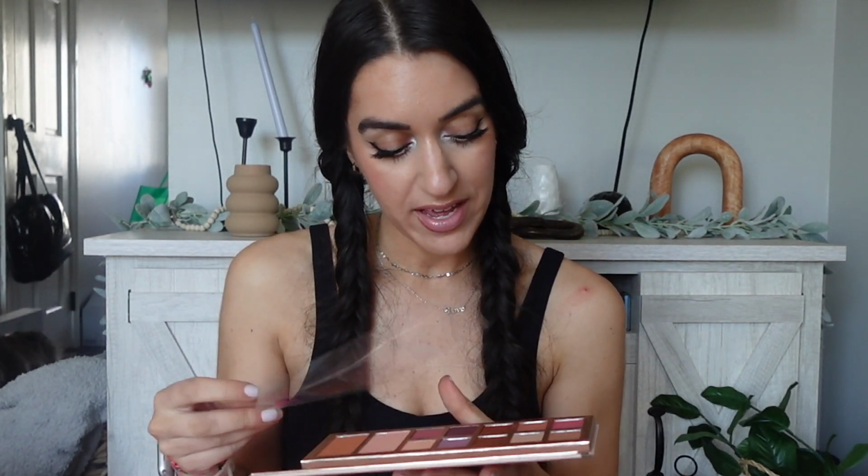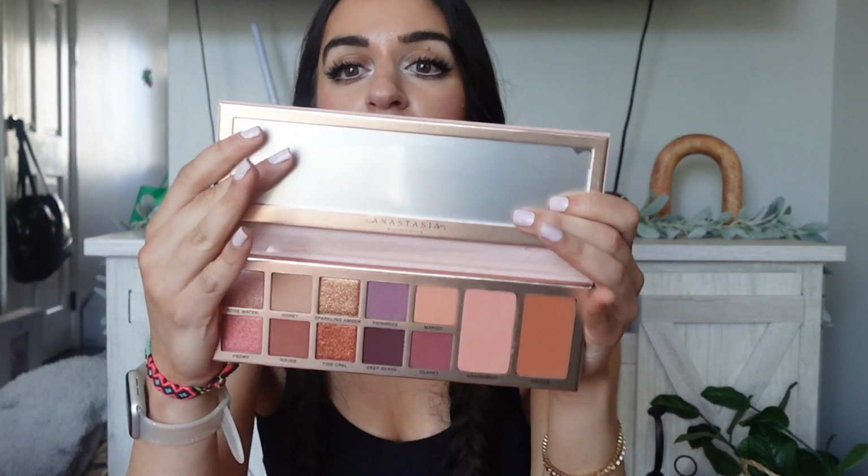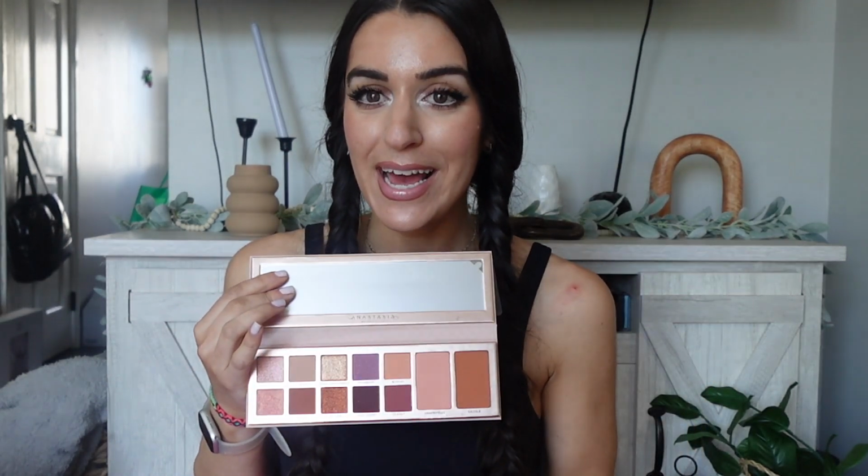Wow, this palette is humongous. Well, not humongous, but it's really long. Oh my gosh, this is so cute. Okay. This is a really cute palette. The shimmers are not really, I don't like these shimmers, like a gold and a copper, not really my thing, but the other colors like the mattes are really pretty. And then we have, looks like a blush and a bronzer. So that's really cool. I wouldn't have gone out and bought this on my own, to be quite honest with you guys, but to get it in a box, sure, I'll try it.